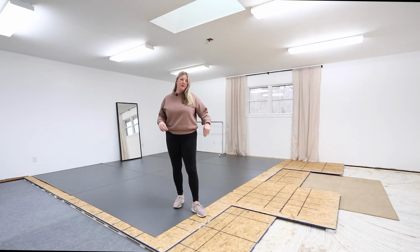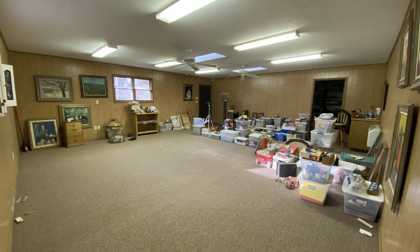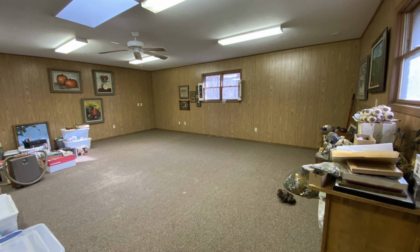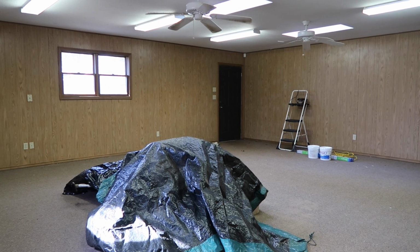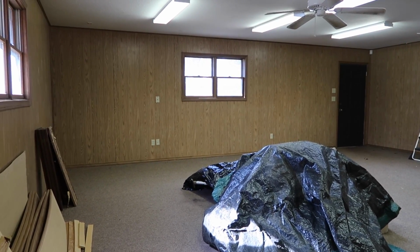Okay, so backstory. This is a building that was an art studio on my in-laws' property. So my mother-in-law and my husband's grandmother, they were both artists. So they used this space to keep equipment and supplies and just artwork in general. So this has always been a creative space.